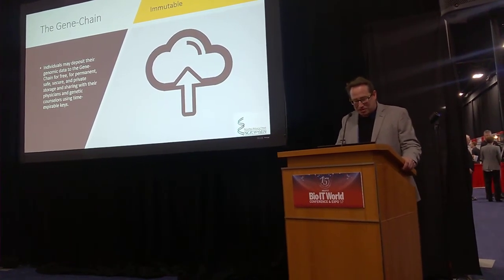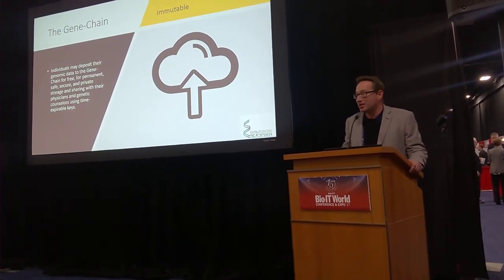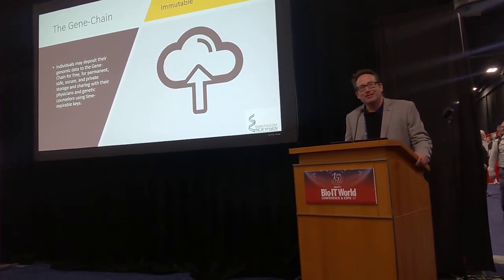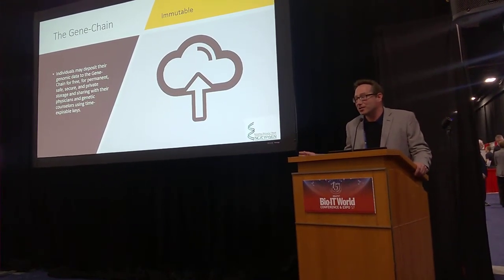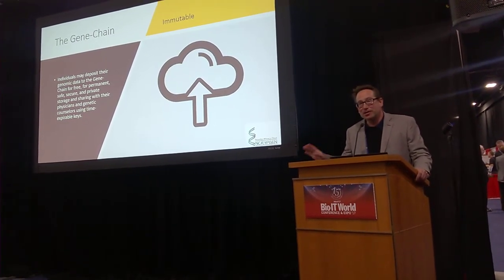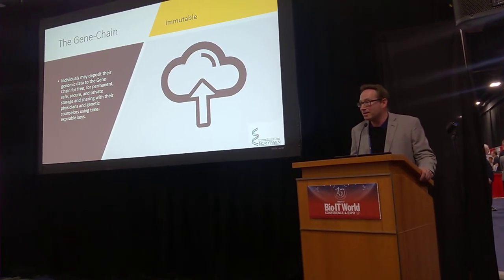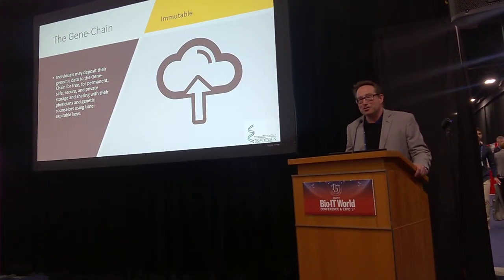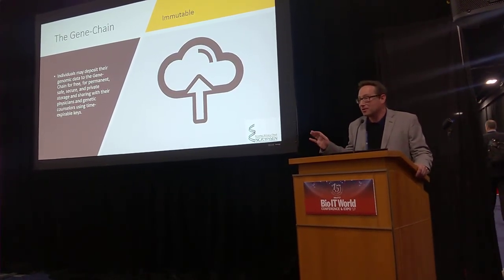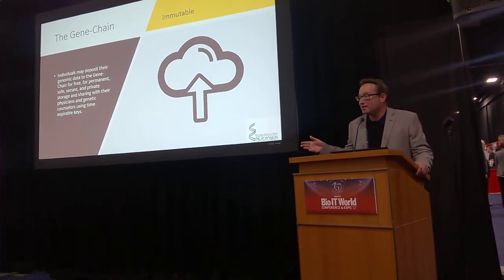Individuals could deposit their genomic data to the gene chain for free. So if you're just a patient or you've gotten your genome done by Ancestry.com or 23andMe or one of these, you can upload that data. You store it there with greater security than carrying it around on a USB drive or keeping it in your pocket, because you could lose that USB drive. And you can access it at any time and provide keys to whomever you want to use that data.